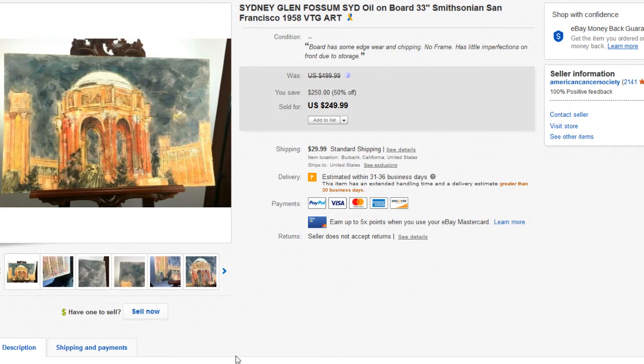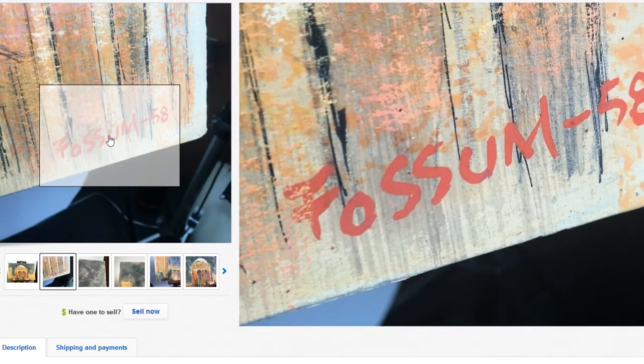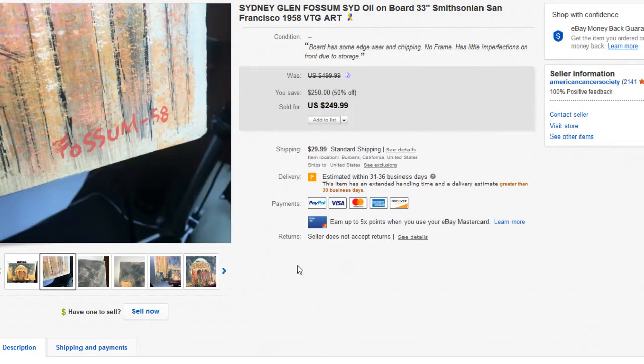This is a photo of Smithsonian San Francisco. As you can see here, there's Fossum 1958. This was really easy to look up, as you can see here. You can go to askart.com, look up the last names if you have any pieces of art, and you can start your research there. We had this for a while.